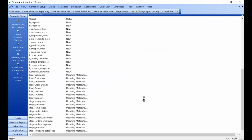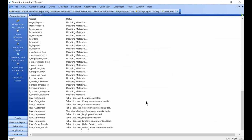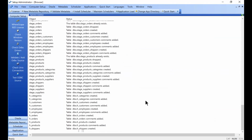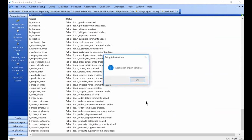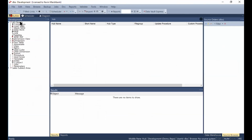And now what it's going to do is update the metadata repository with all the information that we did in our design. Once it's done with that, Red will start creating those objects in the target platform and also bring over the comments. However it supports embedded comments, it will put those into your target platform as well as store them in your metadata. So now that I've done that, I'll bring up our builder tool, WhereScape Red.